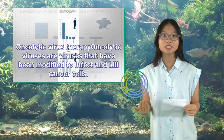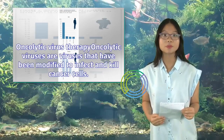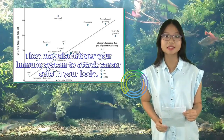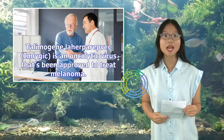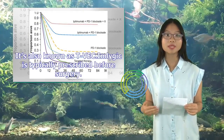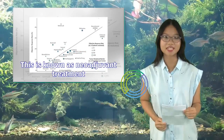Oncolytic virus therapy. Oncolytic viruses are viruses that have been modified to infect and kill cancer cells. They may also trigger your immune system to attack cancer cells in your body. Talimogene laherparepvec, Imlygic, is an oncolytic virus that's been approved to treat melanoma. It's also known as T-VEC. Imlygic is typically prescribed before surgery. This is known as neoadjuvant treatment.